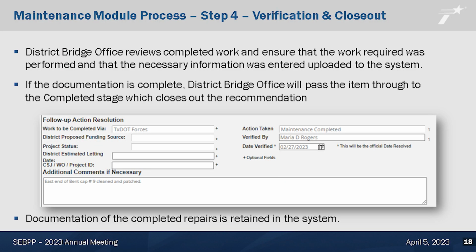So this is step 4, and at this step, the district bridge office reviews the documentation that was uploaded. The photo of the repair generally is in the same position that the photo of the deficiency was, so you can see, okay, this was the before and after, we're closing it out. And the nice thing about this is that all of that documentation is now within our bridge inspection management system.